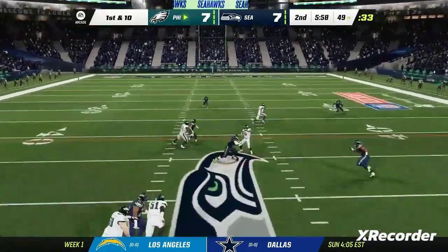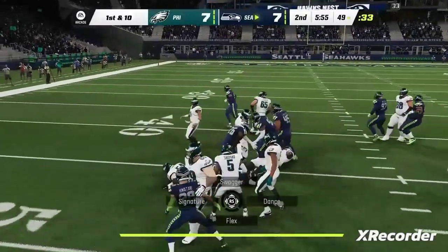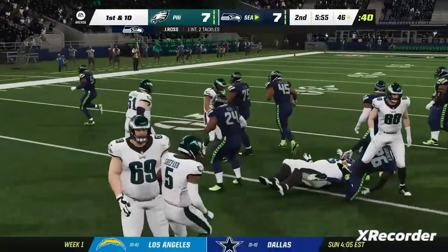On first and 10, it's Hurts. Oh, into a sea of defenders and intercepted. And the Seahawks are going to take possession of the football.